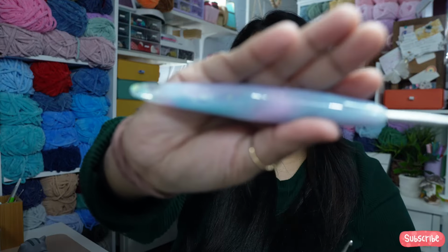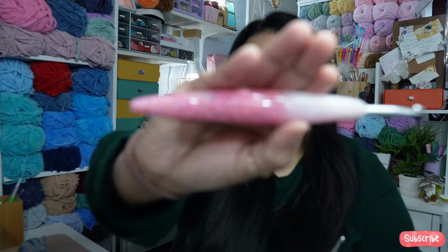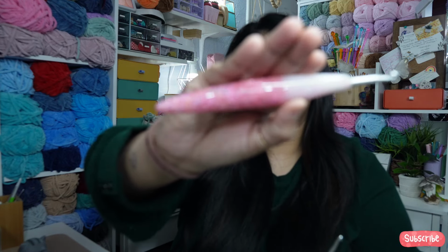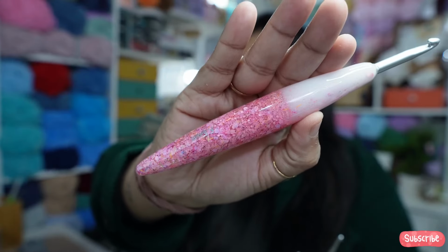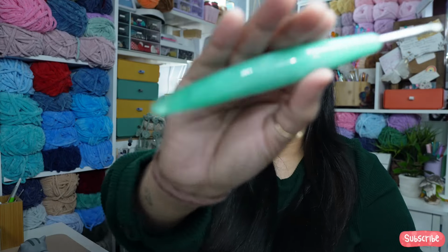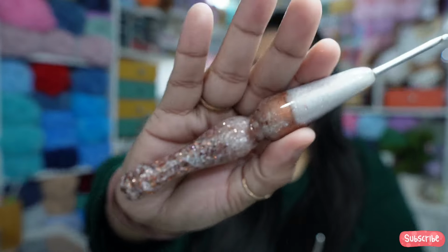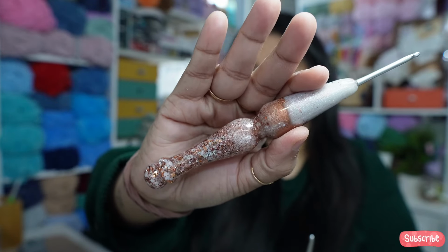I have this cotton candy one, beautiful. I got this little Barbie pink one too. I thought it was cute. I think it was called birthday something. There it goes, finally focusing. We got a mint one, look how pretty that is. For you neutral girlies, I just wanted to show this off. And like I said, I have a ton more.